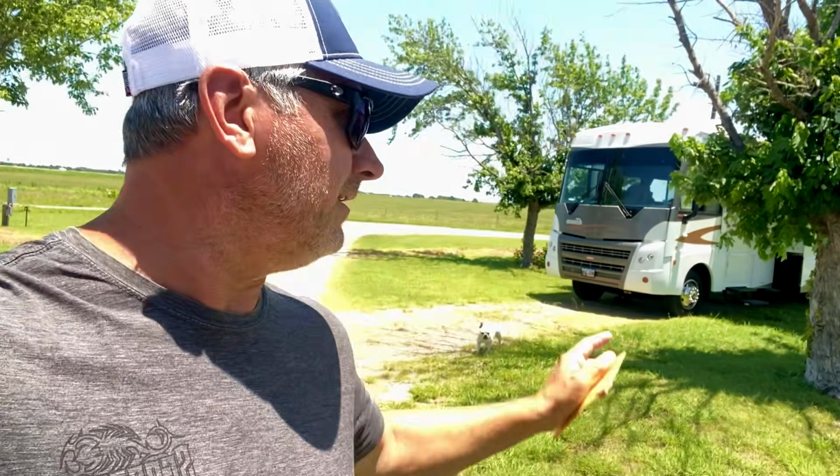Hey there, everybody. Check out our site for the night. We're the only ones in this RV park. This is the Double D RV Park, just outside of Texola, Oklahoma. And I think there are 15 spots or so, 18 spots, something like that. It is a Passport America RV park, self-pay park, $28 for 30 amp, $32 for 50 amp.